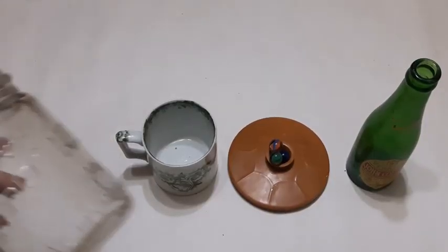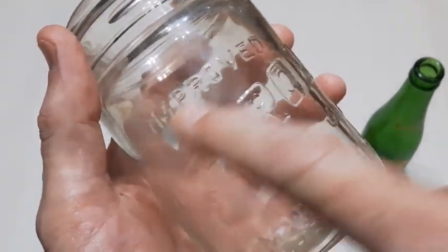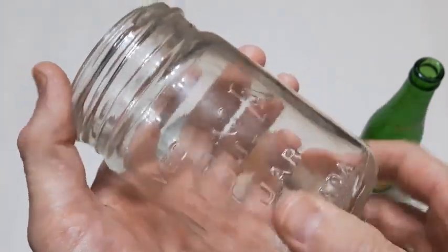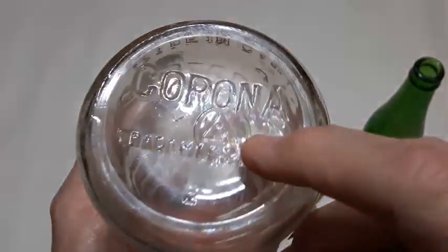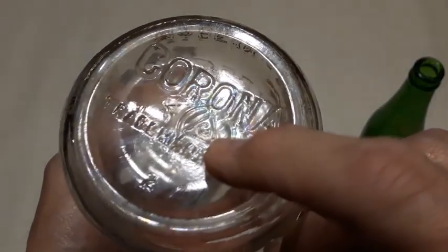Okay, so first off, we got the improved Corona jar. Improved Corona jar, made in Canada. Screw top one. It is base embossed. See Corona there. Trademark registered. It's got the consumer glass mark, 1918 and above.